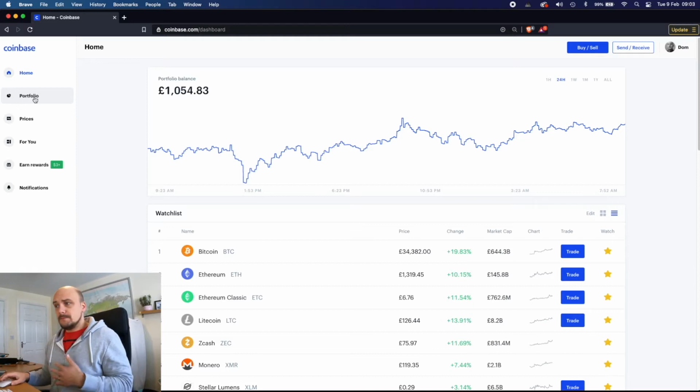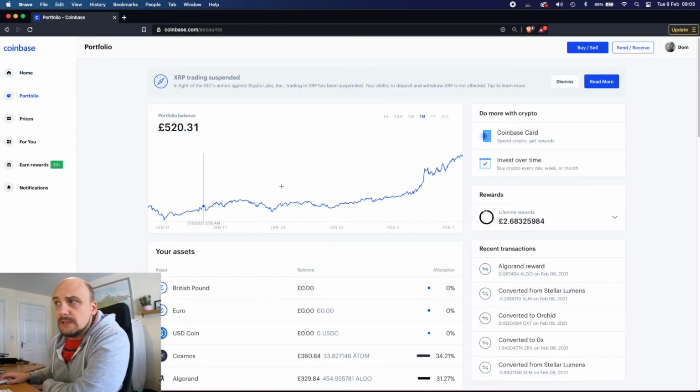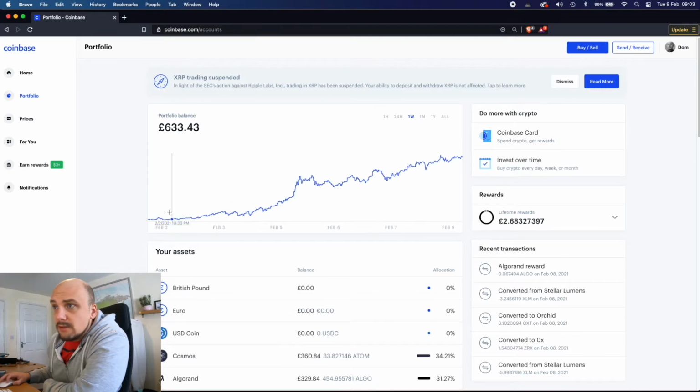Once you've bought something, it will show up in your portfolio here. Again, your portfolio shows you timescales of how it's been changing over the last hour. At one point it was down at 1,042 and it's gone up and down. In the last week, it's gone from £600 up to over £1,000, so that's all good. And there are other things at the side which I'll talk about in a second. You've got your rewards and all that kind of stuff.